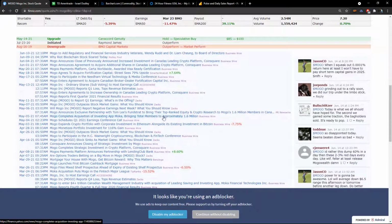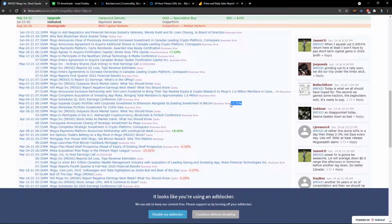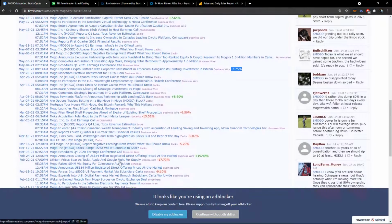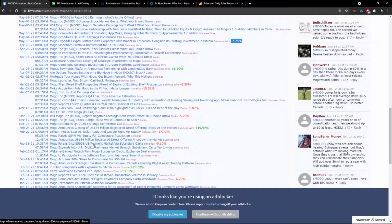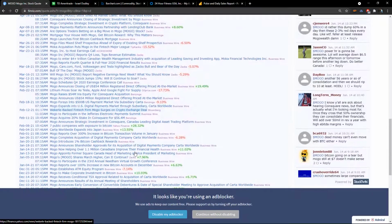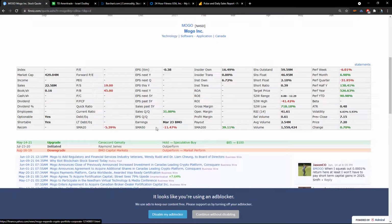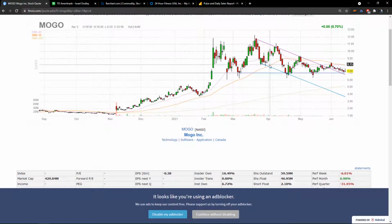So we go straight to the news, looking for that right there: expands crypto portfolio, that's not bad. Shelf expiring, shelf prospects, not horrible. Puts MOGO in the major lead, not horrible. Google, lithium. So yeah, nothing that looks corrupt, right? Let's see, agreement to acquire Canadian broker. Yeah, nothing that looks corrupt, okay? So that's a great sign for us that we might be just getting this stock for cheap, which is good.